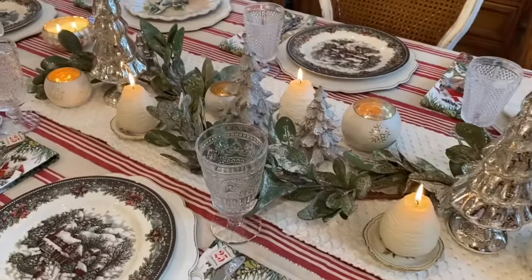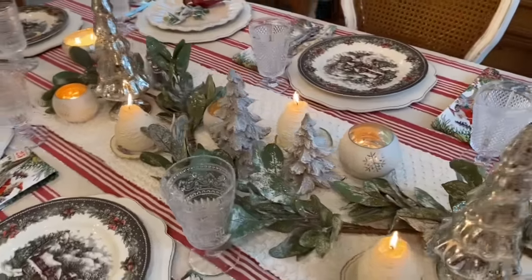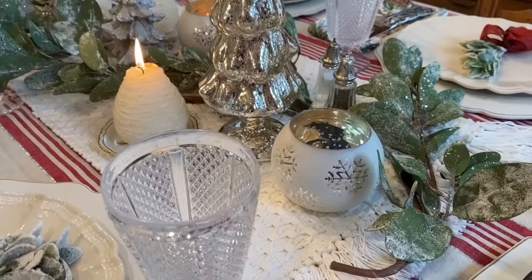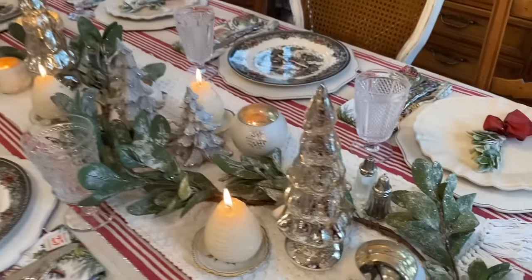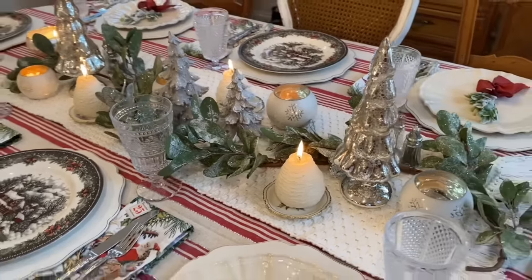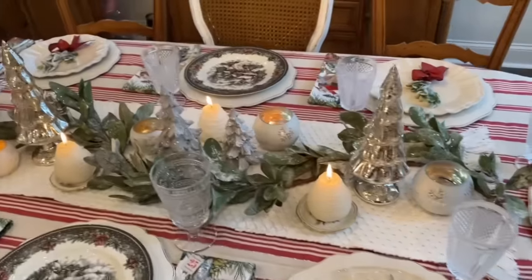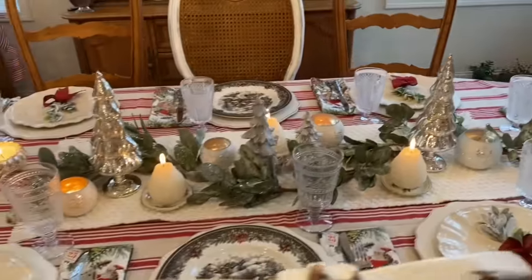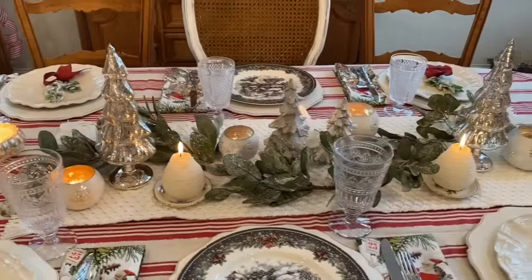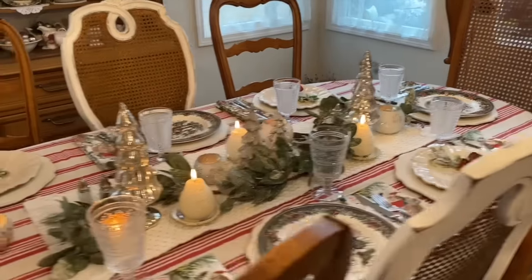It's just a frosted lamb's ear garland with lots of candles. I have the mercury glass votives from Simply Styled Season, and the little pine cone candles from Simply Styled Season. And the runner is from there as well. I like the low profile centerpiece so that everyone can see each other and enjoy.